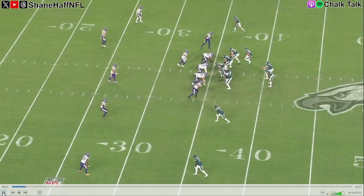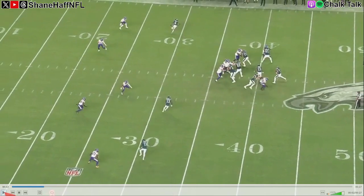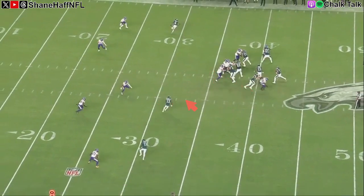Watch Hurts' pocket presence on this play. So Goedert kind of misses this kick-out block. But watch this. Hurts is going. This isn't ready yet. We could deliver this throw. It's not what we want. We've got eyes on it. You can't throw this to Brown. He's on a double move. So watch Hurts climb the pocket and escape out this way a little bit and make a good throw.